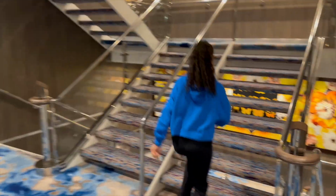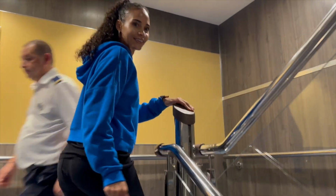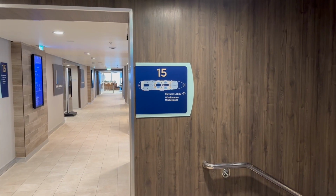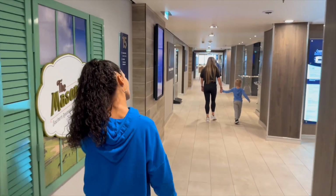Okay, we're on our way to Windjammer. What floor is Windjammer on? I don't know. I think it's 18. Okay, here we go. We found Windjammer. It's 15. Here we go.